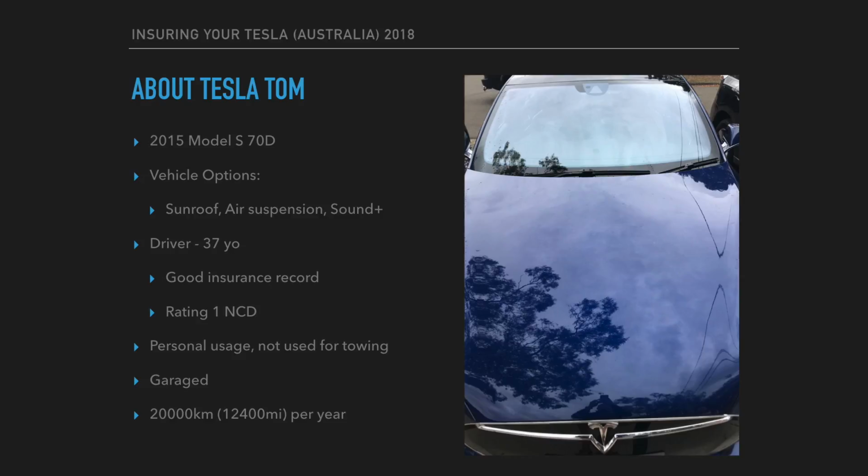I don't do anything too fancy with my car, apart from driving it around town 95% of my time to go to work, to the shops, and occasionally drive my kids around to school and their various activities. I don't use my car for towing. As many of you have seen in my previous videos, I keep my car garaged at night and I drive up to 20,000 kilometers per year or approximately 12,000 miles.